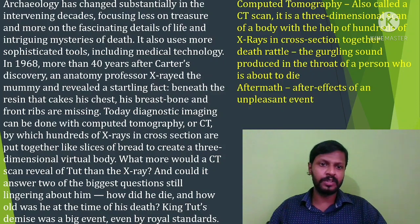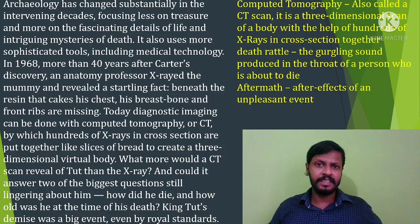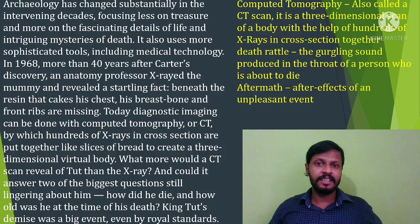In 1968, more than 40 years after Carter's discovery, an anatomy professor x-rayed the mummy and revealed a startling fact: beneath the resin that cakes his chest, his breastbone and front ribs are missing. So, 40 years after the discovery, an X-ray was taken of Tut's body, and it gave a startling, puzzling result: the rib bones and breastbone are missing.